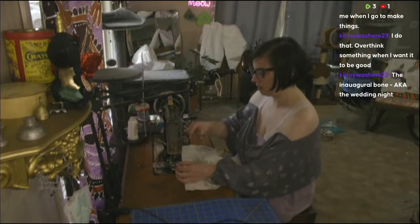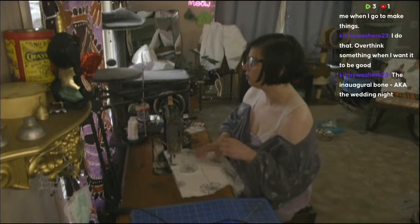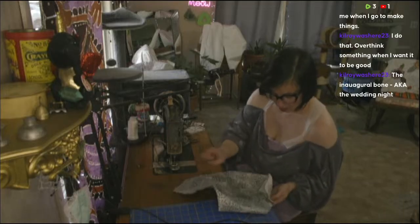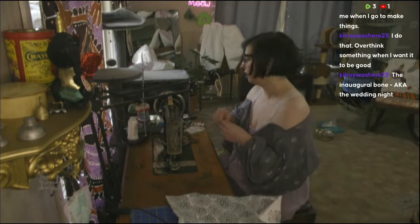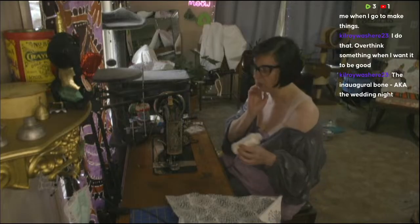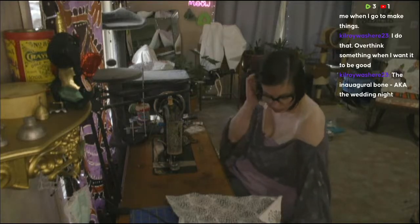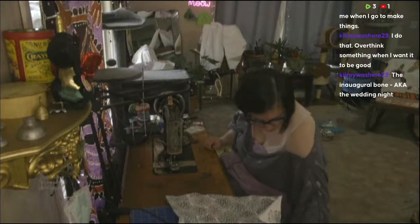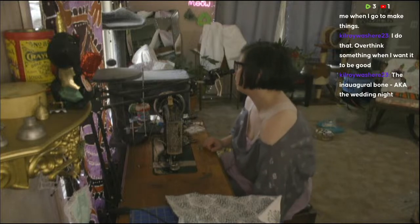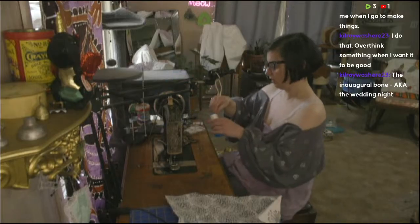I need to switch threads, as much as I really want to stitch with this glow-in-the-dark one. It is shredding. And I need more. We can't have that. All right, fine. You've been demoted. So now what thread do I want to use? Get back here. Oh, let's just use the same white that I've got in the bobbin.